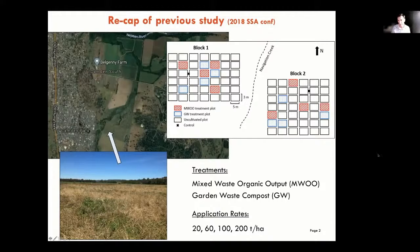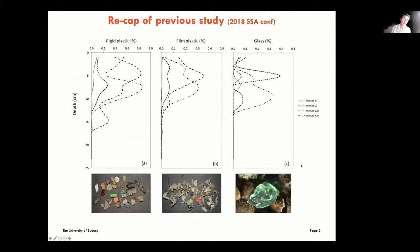20 centimetres. And so what we found was that even though the percentages by mass of the total soil mass were very, very small for rigid plastic, film plastic and glass, because of the lightness of these materials, the number of individual particles was still quite substantial, as you can see from these images here. So these images down the bottom here show individual particles from a handful of soil, basically. And so even though we're only talking about 0.6% rigid plastics, 0.3% film plastics, it's still many, many pieces of plastic in a relatively small volume of soil.